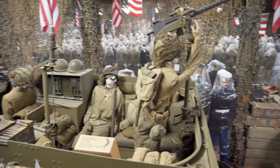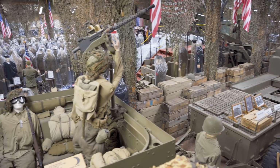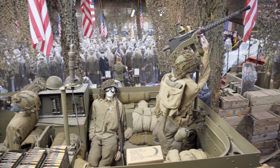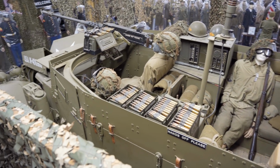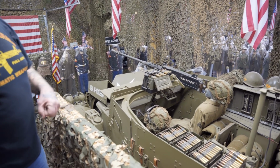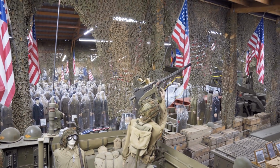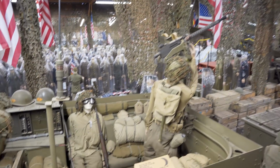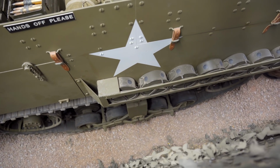See, with all these LED lights, it's really getting brighter in here. People can see more stuff. And this is exactly the way the half-track would have come off the landing craft, June 6, 1944, on Omaha and Utah Beach. The M2 .50 caliber, the original radio, the 1919 .30-06 machine gun, the M1A1 diaphragm landmines, even has the sea rations in there, dated 1944.